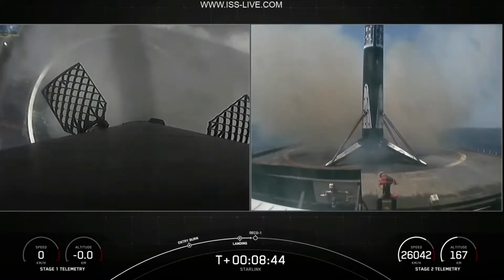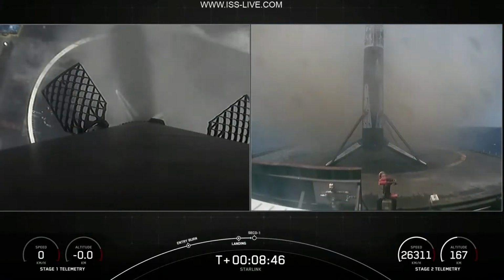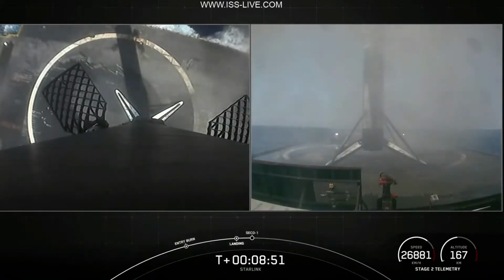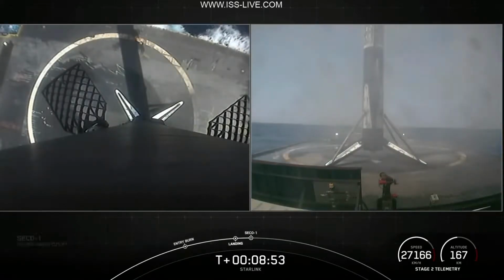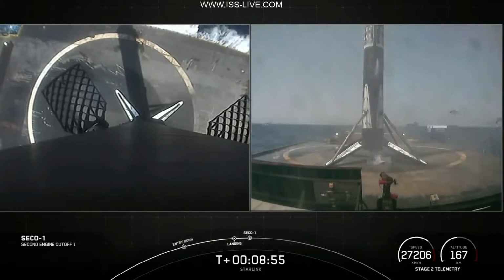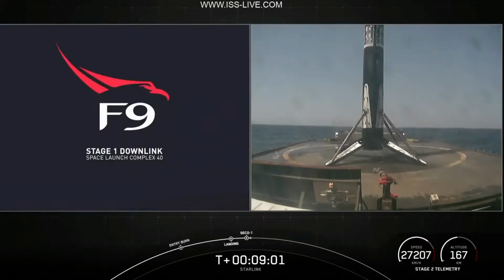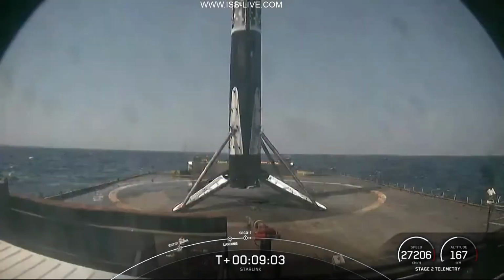What an amazing view. Stage 1 landing confirmed. What an amazing view of that stage 1 landing burn. We got our cameras back just in time for that. And this marks our 79th successful recovery of an orbital class rocket and the 7th recovery of this particular booster.